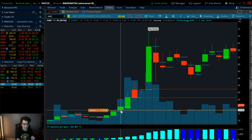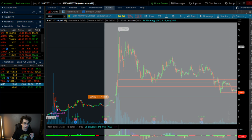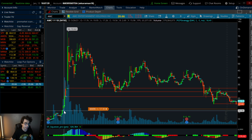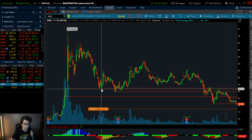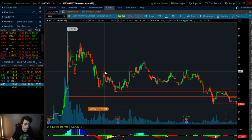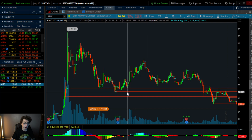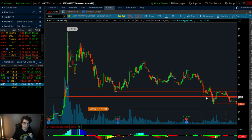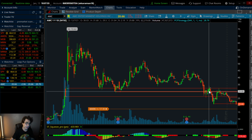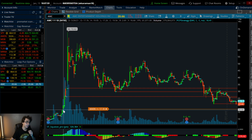I'm waiting for 1641. Every single time this stock fills a gap at a key support level, it explodes. Right here, there was a gap to fill at 32. This is the first time it filled the gap. It exploded. And you could see multiple occurrences where it went back to 32 and it exploded, right? And then right here, there was a gap to fill at 26. It filled the gap at 26, exact bottom. It exploded up to 34. And the next gap is at 1641.